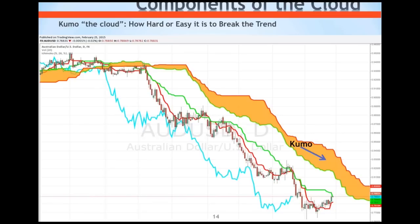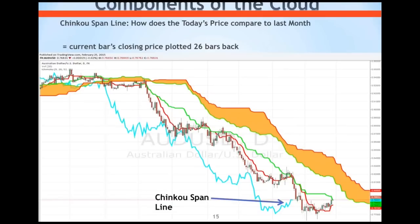And finally, the last component of the Ichimoku Cloud is the Chinku-span line. So how does today's price compare with the price last month? It's a lagging indicator. Like I said, this is one of the only studies that looks at the past via the lagging indicator, the present via the Tenkan-san and Kijun-san line, and the future via the Senkou-span A, Senkou-span B, and Kumo. The Chinku-span line is my last piece of confirmation.